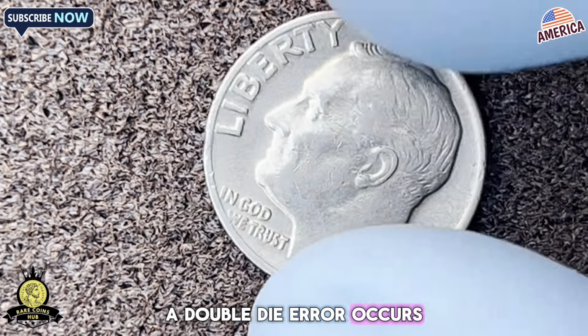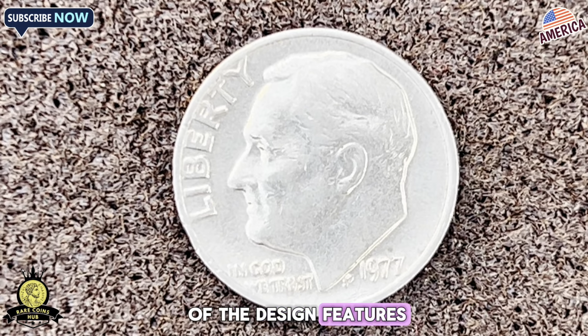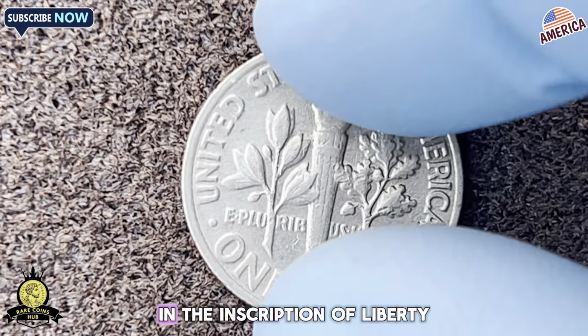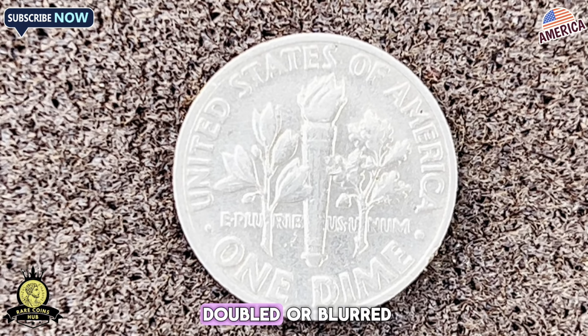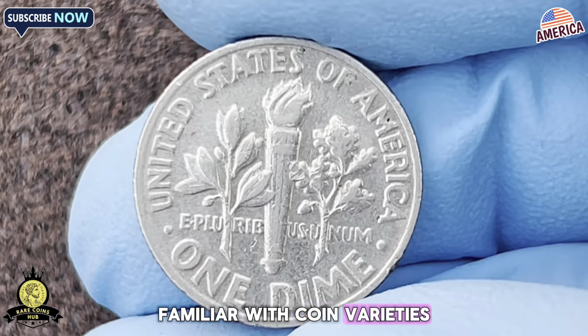A double die error occurs when a coin is struck multiple times by the same die, causing a subtle doubling of the design features. In the case of the 1977 dime, this doubling can be seen most clearly in the inscription of "Liberty" and the motto, "In God We Trust." The letters appear slightly doubled or blurred, giving the coin an unusual appearance that immediately catches the eye of anyone familiar with coin varieties.